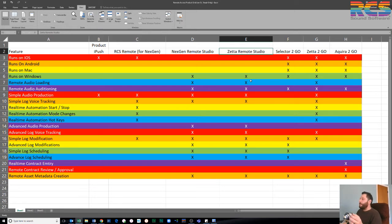So you can see over here, Zetta Remote Studio. Same exact thing as Next Gen Remote Studio. Essentially, it's the Zetta client, except that we don't have the on-air sequencer, and that's because of delay purposes. So if you need to have some advanced functionality, we can definitely hook you up with Zetta Remote Studio. It's a brand new package.